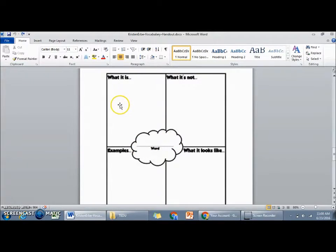This top box right here says, what is it? So you're going to define the word. Now, we've used dictionaries before, so you can use our dictionary to define the word. So you would write melt. When something melts, it turns from solid to a liquid. That's just an example. Over here, it says what it's not. So if something is melted, what is the opposite of melt? Yeah, frozen. So you could draw something that's frozen, or you could write frozen is what it's not.